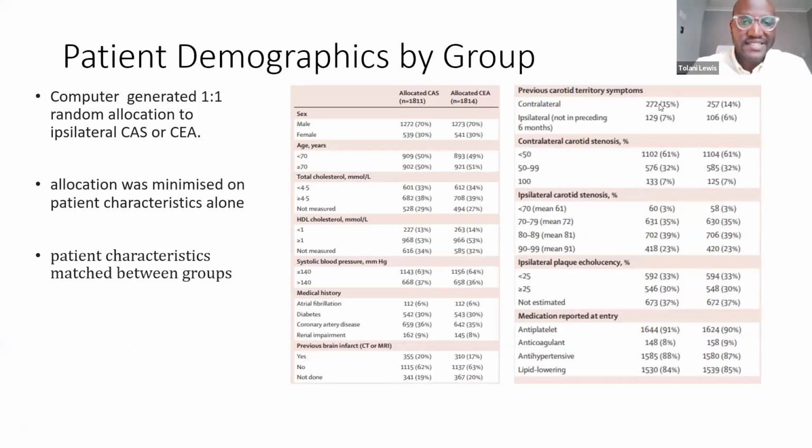So as far as the baseline demographics are concerned, a computer was used to allocate the patients into one of the two groups, with a one-to-one allocation. But this allocation was minimized on the patient characteristics alone, and the aim was to match the characteristics between both groups. So you can see that both these tables show that there's an equal proportion of patients in the stenting or endarterectomy group as regards the sex, the age, pre-procedure cholesterol, blood pressure, and so on and so forth.